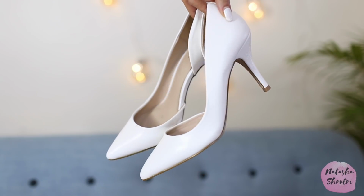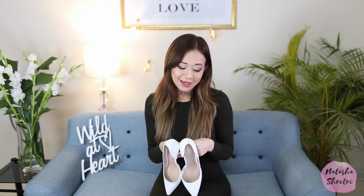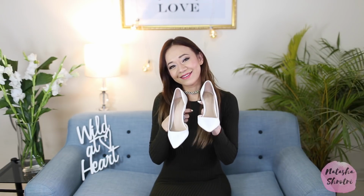And the second shoes I picked up were these white pumps. They're a nice mid heel, so they're not very high, very comfortable, and it looks nice with all the outfits. Even in winters, I think you can wear white heels and white accessories. They add that little Christmassy vibe to it. So I really like these.